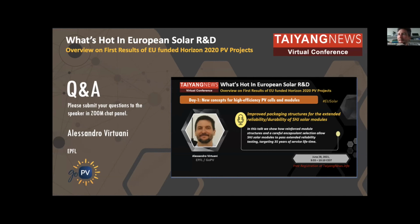Well, I cannot really say, because in GoPV we are focusing on glass structure. Of course, the bifaciality is important. I can say that in the work I presented in the first two slides, these were conventional crystalline silicon solar cells. As I mentioned, they were encapsulated using a very robust packaging structure. They had a backsheet, but the backsheet was sandwiched with a metal foil, and also used an edge seal. So this module structure resembled that of a glass module rather than that of a glass-foil module. This is just a general remark.